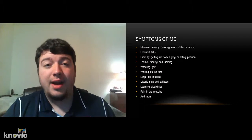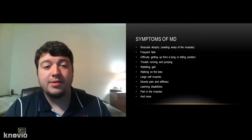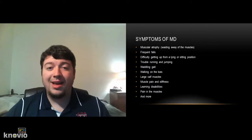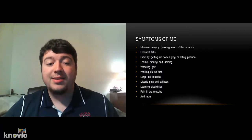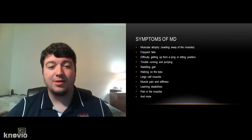So, some symptoms of muscular dystrophy: muscular atrophy or wasting away of the muscles. Frequent falls can be a sign of a progression or onset of muscular dystrophy. Difficulty getting up from a lying or sitting position, trouble running and jumping, waddling gait, walking on the toes, large calf muscles, which is contrary to what you might think with muscular atrophy, muscle pain and stiffness, learning disabilities, pain in the muscles, and many more symptoms that can vary case to case and version or type of disease to type of the disease.